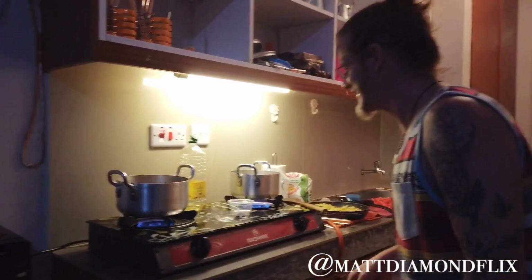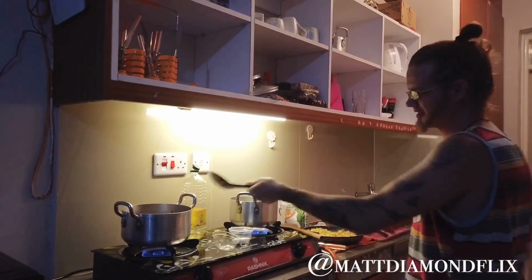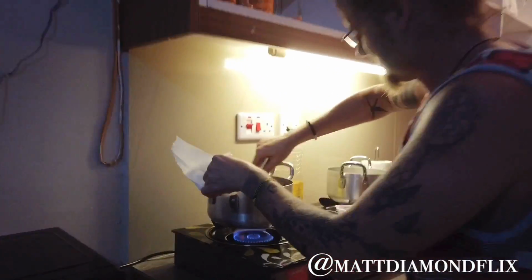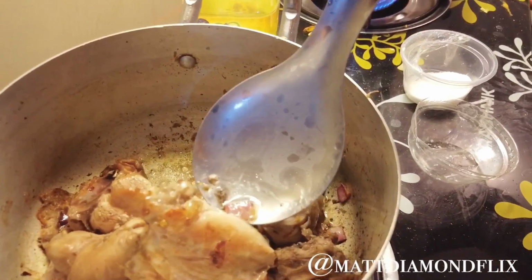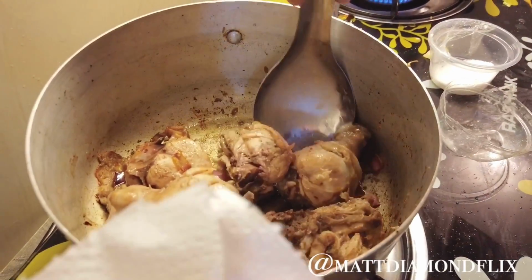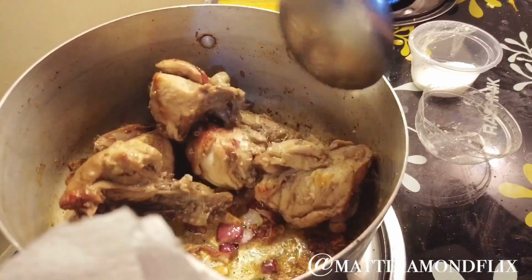Bado. It's getting there slowly, slowly. You see the color coming. That color is what we're going for. That's the fry. Yeah, very nice.